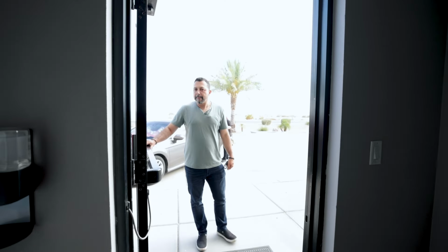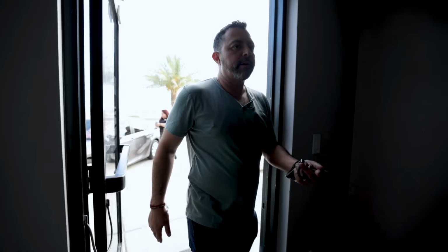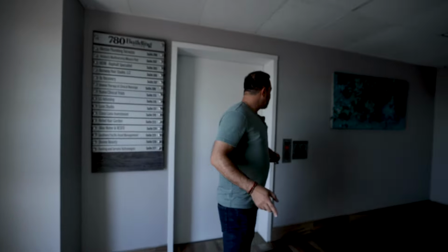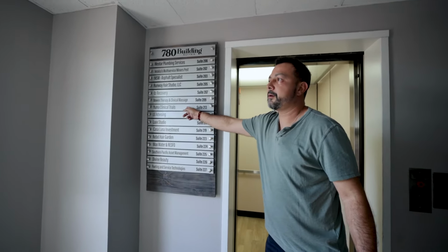So, this is where we park. We come in through here. We do have a waiting room down here. Shout out to Judy and Daniel, because I saw that site tour and got jealous. So we're going to do one right now. Yuma Clinical Trials, right here.